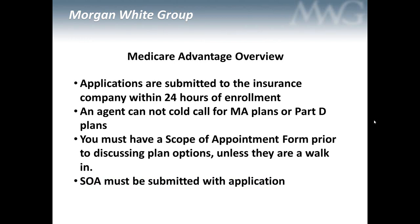Applications. Kind of talk about some of the rules with this, just so you know. Applications are submitted to the insurance company within, I said 24 hours. It's actually 48 hours of enrollment. I know it says 24 right there. Excuse me. I don't know why I did that, but they must be submitted quickly. And you also have to have a scope of appointment form signed 48 hours prior to the meeting.